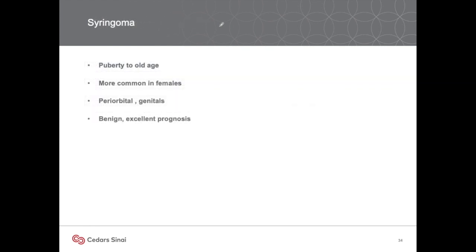The last entity is syringoma. This is the most common tumor of the sweat gland. It can occur from puberty to old age and is more common in females. The most common location is the periorbital and genital area. This is a benign tumor with excellent prognosis.